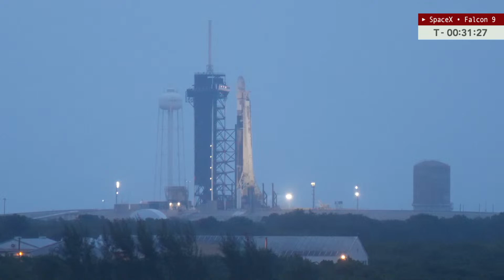We're now T-minus 31 minutes, 26 seconds and counting. No official word from SpaceX yet on the fueling progress, but we are starting to see some signs of vapor and a little bit of frost forming near the base of the Falcon 9 first stage. If you take a look near where the transporter erector starts to taper, you can see a little bit of frost forming again near the bottom of the first stage as that super cold densified liquid oxygen is loaded on board the Falcon 9 first stage tanks.